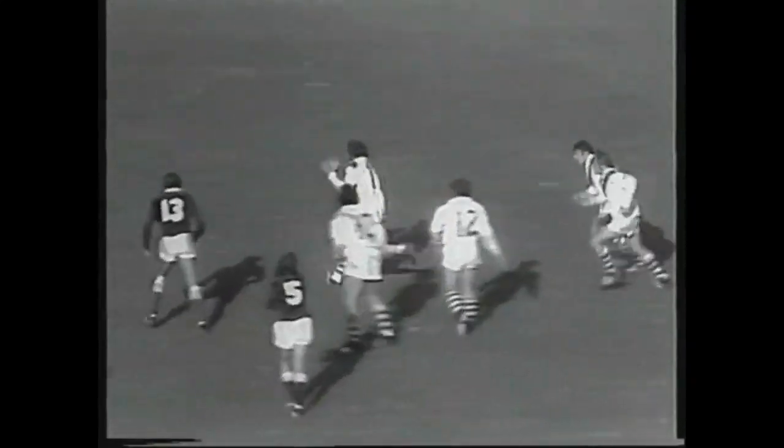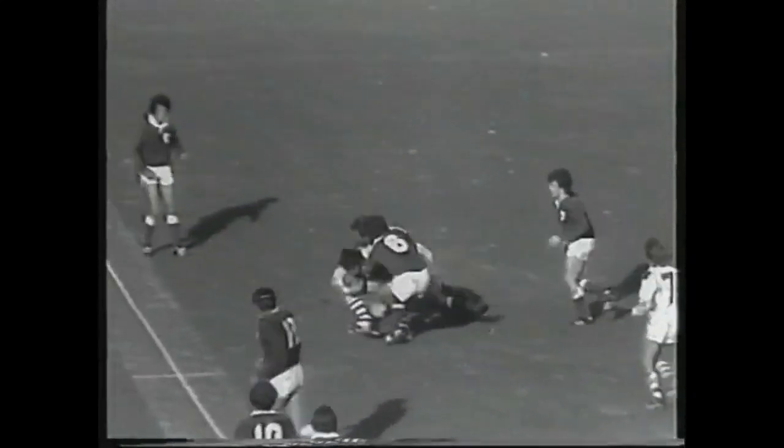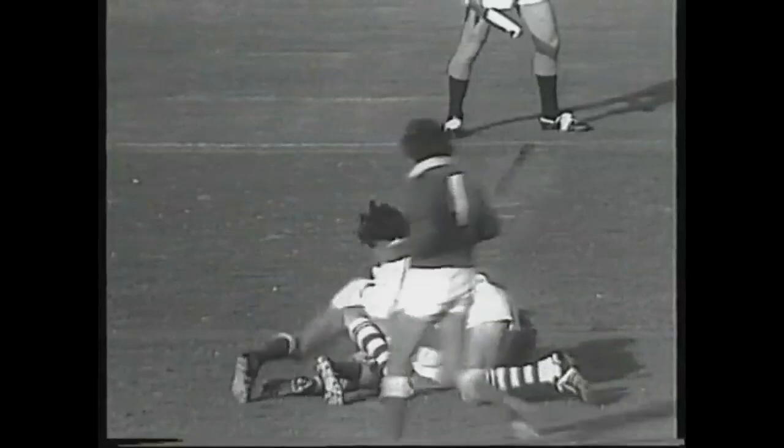Rasmussen. Suter, Ferguson, play on the St George quarter line. Goodwin. That's a high kick. Floyd waiting on halfway. Caught by Finch and Mills.